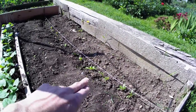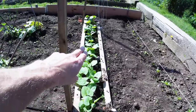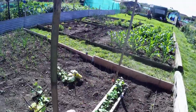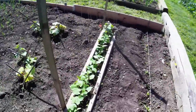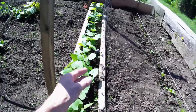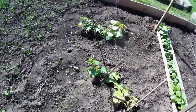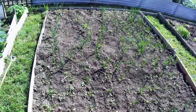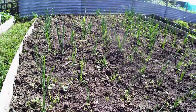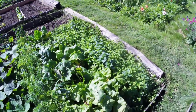In this bed, we've got some beetroot I planted a few weeks ago. We've got a row of beans on my bean frame that I made out of wood and wire. Soon we'll get to the point where we find out whether beans can cling to wire or not. Cucumbers coming on well, and leeks growing and surviving.